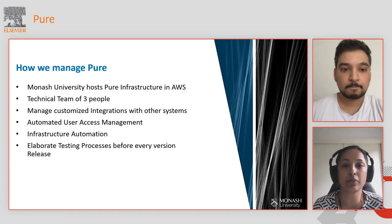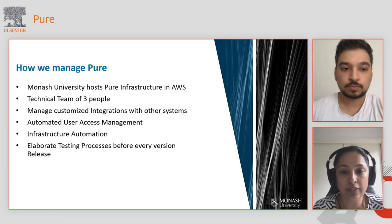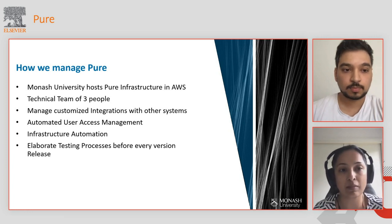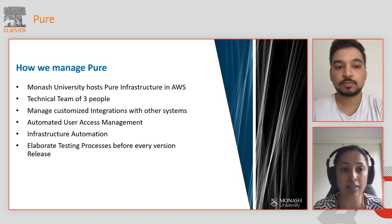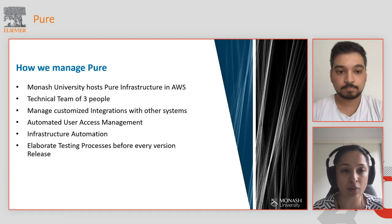Now we'll go into seeing how we manage Pure for this big base of users. With the technical team, we are just a team of 3 people. We form the core technical people who look after the infrastructure, deploying Pure, configuring Pure, and managing the release management of Pure, involving an elaborate testing process as well. Pure as a product is constantly evolving, and all the other technologies and software are also constantly evolving, and we need to keep pace with the challenging needs. And new business requirements also crop up.